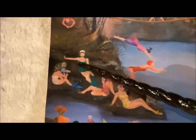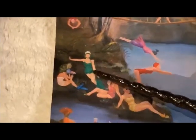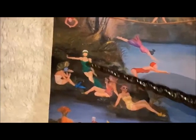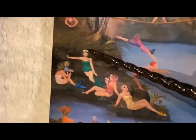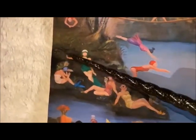And then her friend up here also matches. She's got a green towel and a beautiful green swimsuit. I absolutely love the shade of green. It's a beautiful emerald. And she looks like she has a green scarf on around a white swim cap. And she's just leaned up against a rock there.